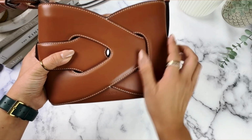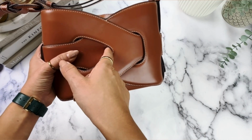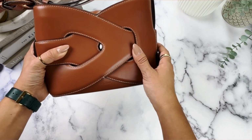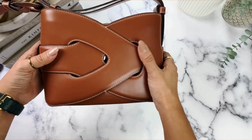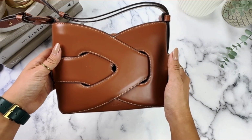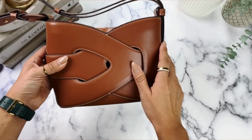The other thing I think is strange is that they didn't put any lining in the bag. So there are holes, like you can see right through the bag here. And so your items may peek through here, and I don't think it's big enough that anything would fall out, but I do find it a little strange. So I likely will either buy or make myself a bag insert just to cover that up.